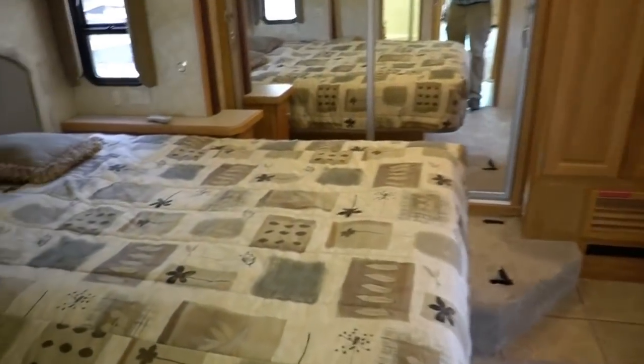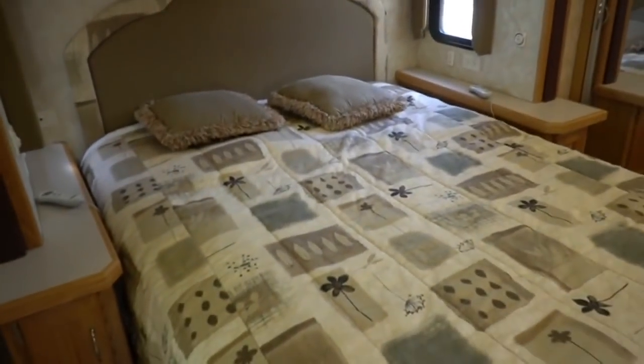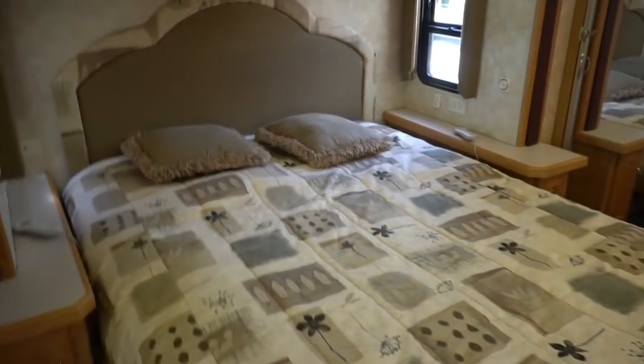And of course, you know, if you want to come look at it, test drive it before deciding which way you want to go, that's fine. We'll plug it up to power, run the generator, let you do your own inspection on it.